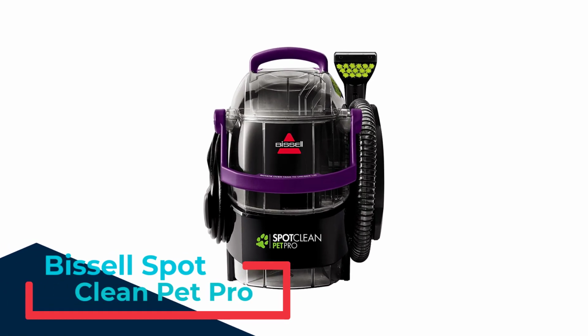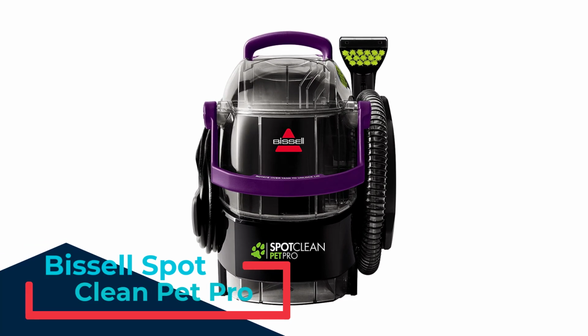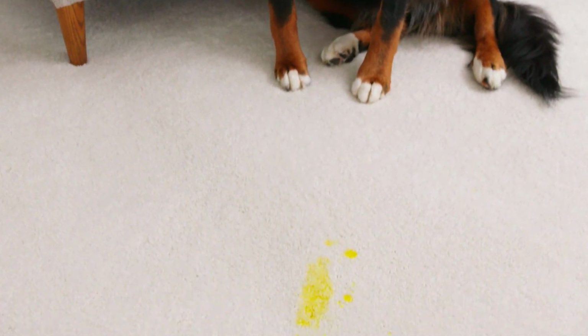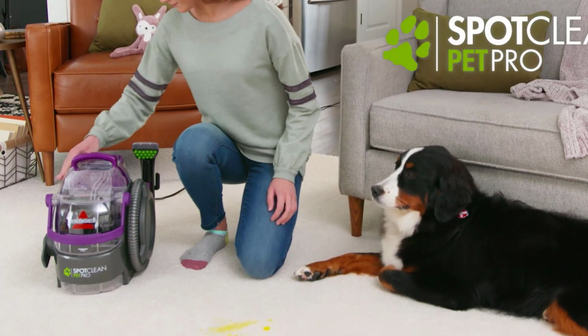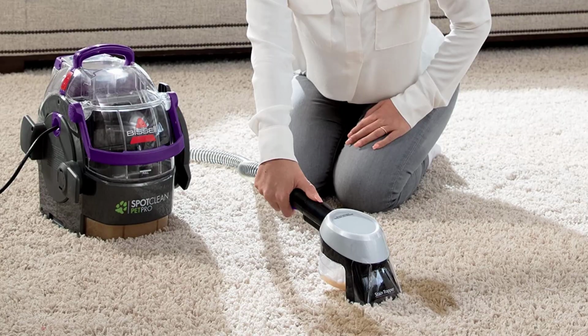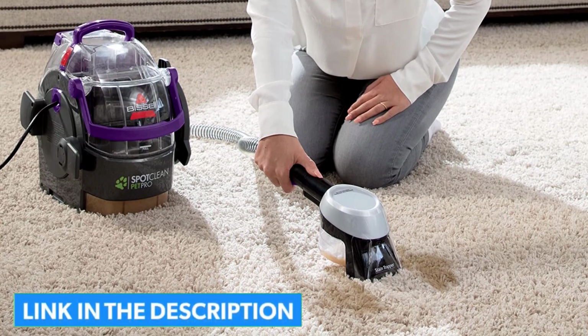Having spotless carpets and upholstery while owning pets may seem like an impossible task, but the best portable carpet cleaners make it easier to keep your floors and furniture looking good as new. The Bissell SpotClean Pet Pro is our pick for the best portable cleaner for pets because it works hard on pet stains and dirt while remaining compact and easy to carry.